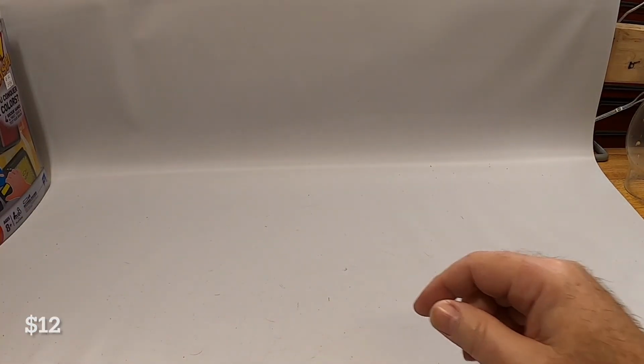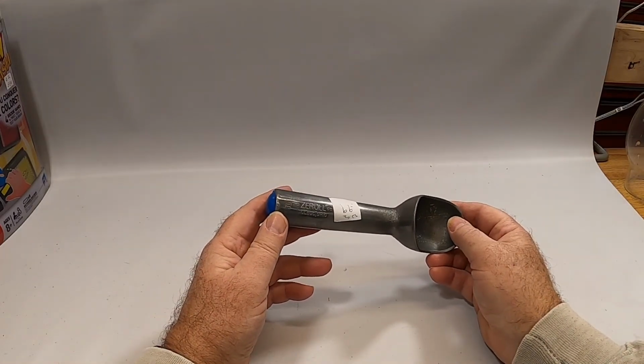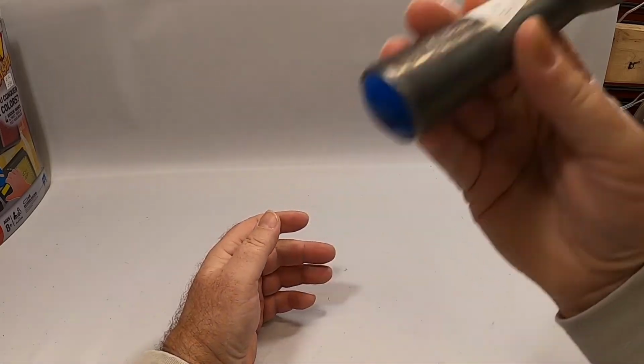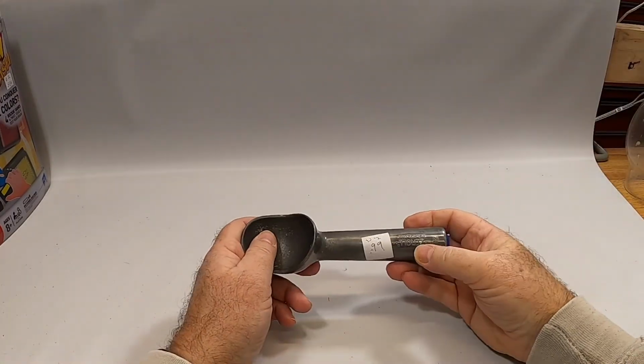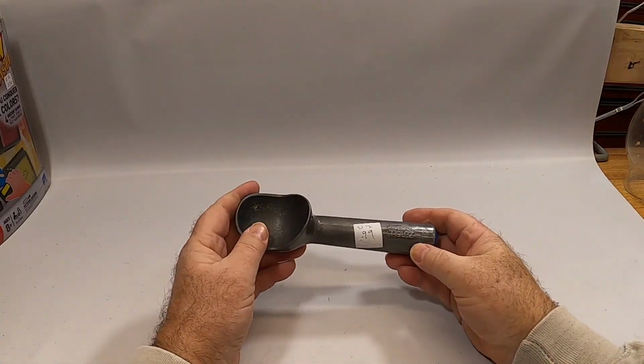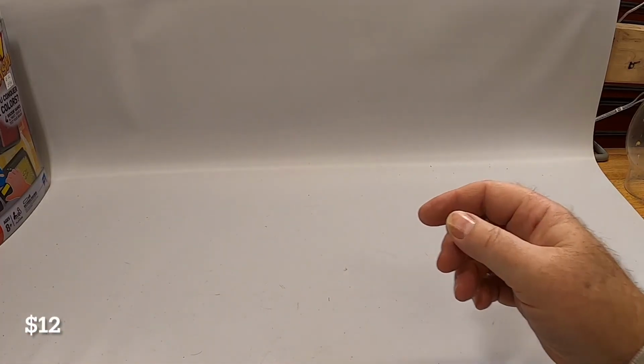Surprisingly expensive. This is an interesting little deal. It's called a Z-Roll, and it's a number 12 ice cream scoop. It's got liquid in the handle of it. It was 99 cents, and comps on those were kind of surprising too.